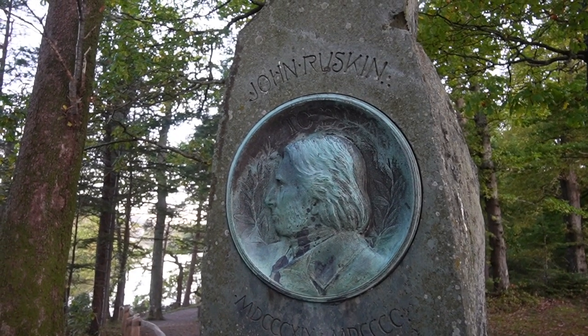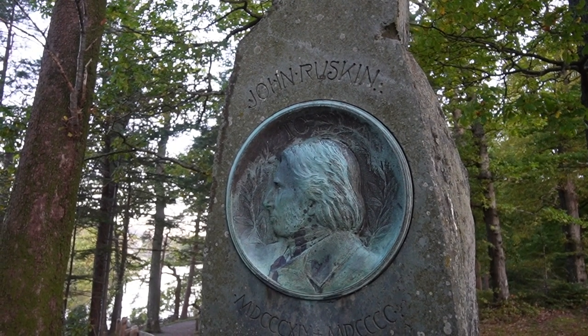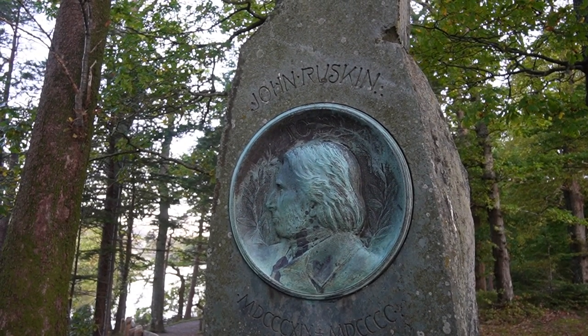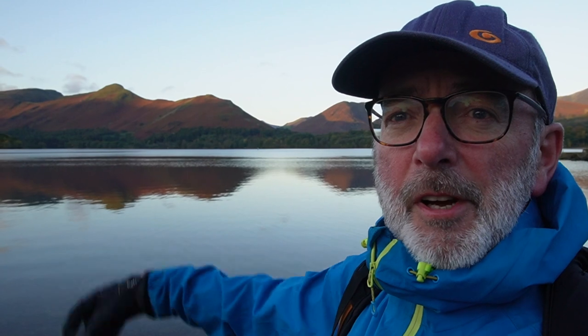So this is John Ruskin, who said that Friar's Crag was the third most beautiful place in the world. I'm not sure he told us what one and two was. So behind me we have Friar's Crag, which is what we just visited, and it's called Friar's Crag because that's where the monks used to launch their boats to get over to St. Herbert's Island, which is right over there. That was a place of pilgrimage for the monks.